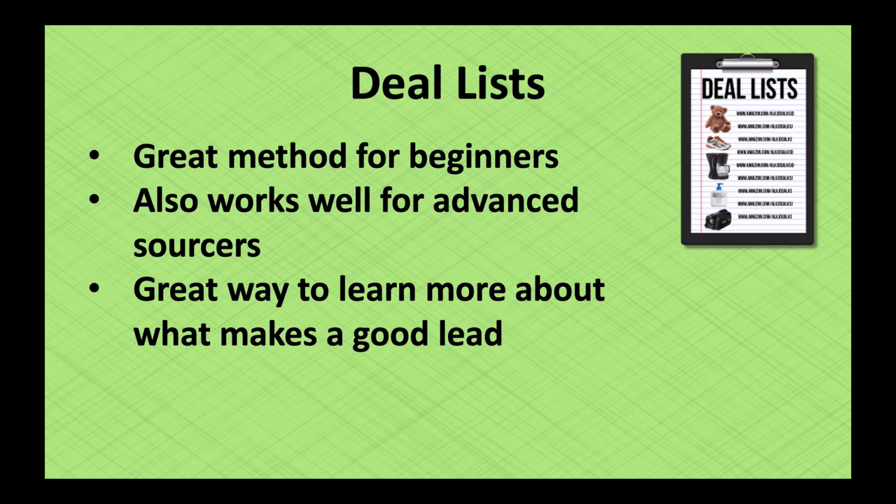Using a deal list is a really great way to learn more about what makes a good lead. This was my experience and why I really recommend that some beginners get started with deal lists. When you're looking at a deal list, you can analyze the different data points on that list and really understand why the administrator of this list wanted to include each data point. You can start figuring out, okay, these are the things I need to look at. This is going to help me make a good buy. This is going to help me find a product that's going to sell quickly. This is going to help me find a product that's not going to tank in price, and that's not going to become oversaturated because of the number of competitors. So if you're an analytical thinker, deal lists are a great way to learn more about what makes a good lead.